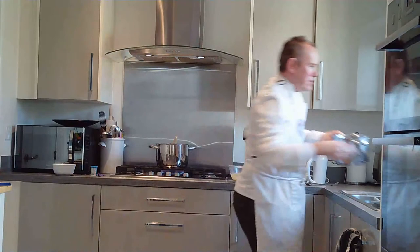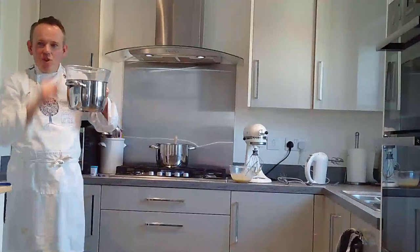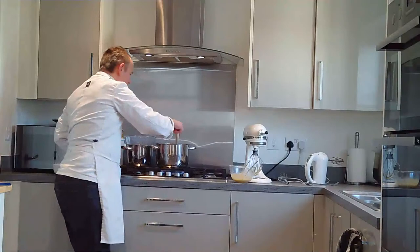So let me put some water in it. Just enough water so it leaves a gap between the base of the bowl and the water, about a centimetre and a half, maybe 2 centimetres of water in there. That's not touching it. That bowl's going to go on the top, and then into that I'm going to be putting the chocolate in a minute.